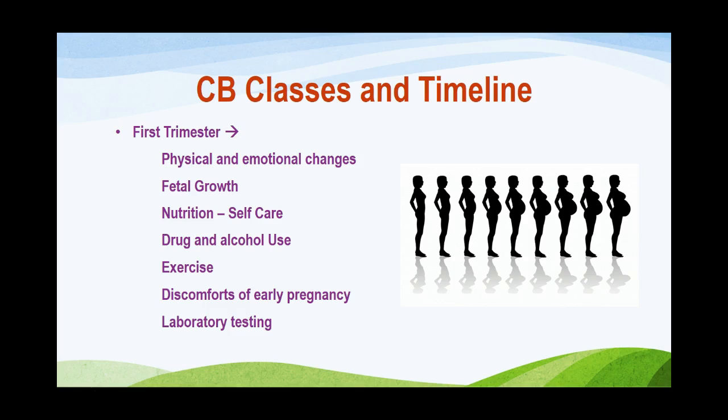So, backaches can be common later on in pregnancy, and we want to teach them about those things early. Braxton Hicks contractions usually start happening around 28 weeks. We want them to know these things early on in pregnancy and continually educate them about those things. But some things that happen during the first trimester that could be a discomfort are things like urinary frequency. And it's important that they know that those things are normal.